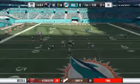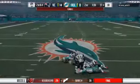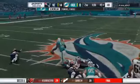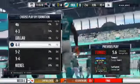Now a shotgun snap as they'll look to throw. Nowhere to go here. He lost the football. And this is picked up by the Dolphins. And his crew will take over at their own 45-yard line.